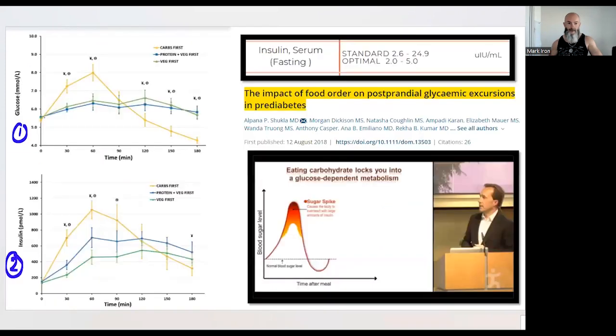Now, another thing that I spoke about in the previous video, and this is a very significant study, was done with people with pre-diabetes. If you recall from the previous video, the difference between standard labs versus optimal labs is what you see on screen there. A standard lab will say between 2.6 and 24.9 for fasting insulin is okay. No. But functional medicine says between 2 and 5. You see the big juxtaposition there?